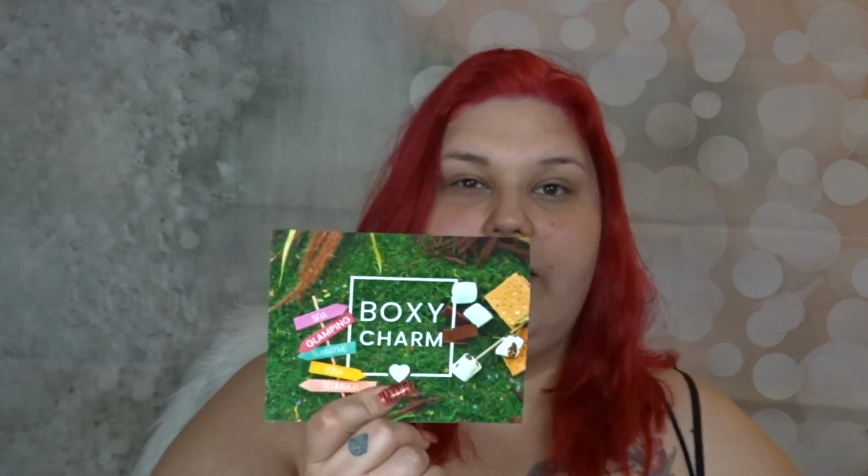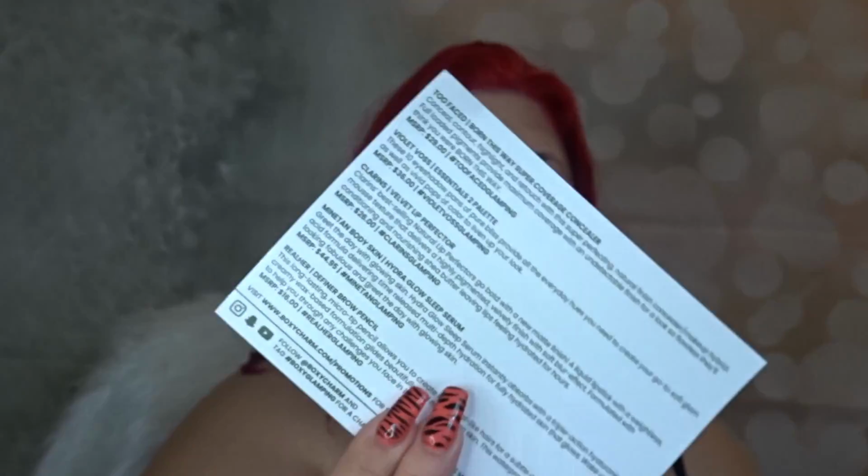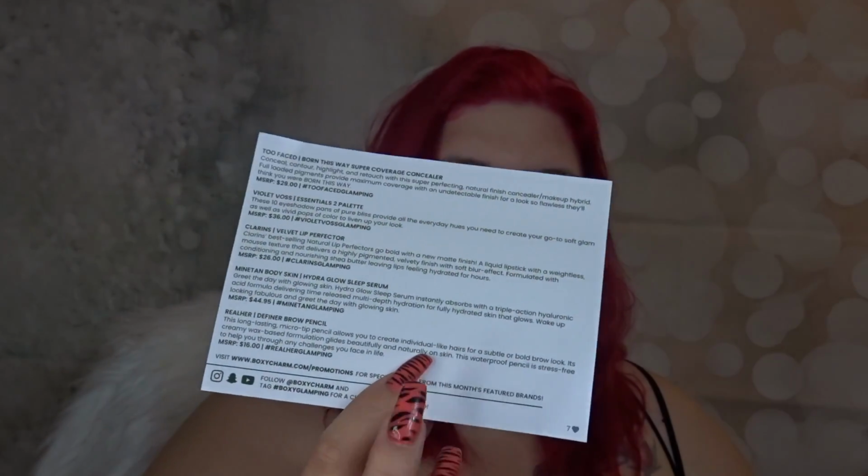Alright, so here I have my base box for the month of August. I have my card here, and it says everything and their prices. My overall base box weight was 1.1 pounds. My overall price was $151.95.